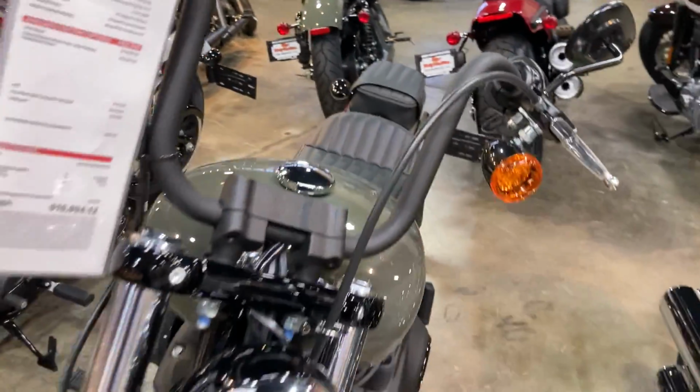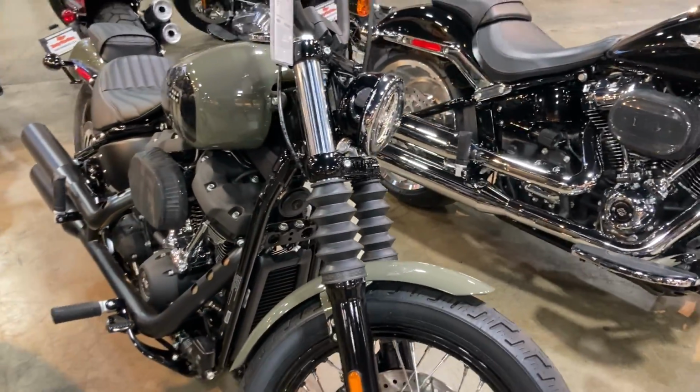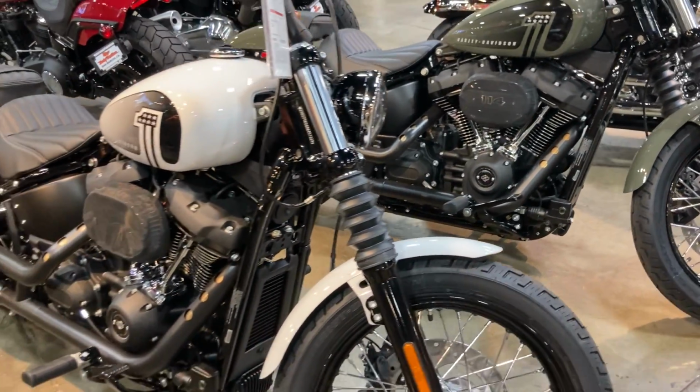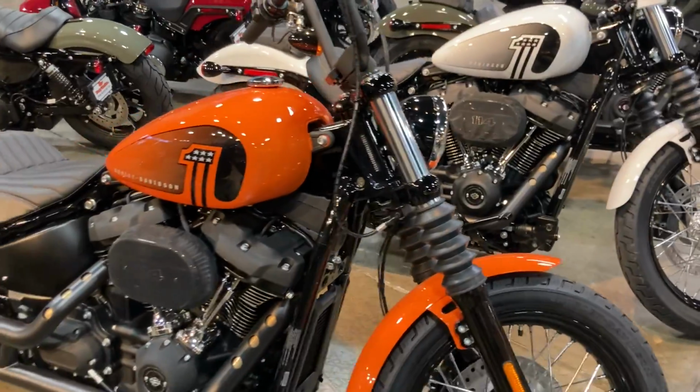And the three colors that we have going right now are the Deadwood Green, the Stone-Washed White Pearl, and Baja Orange.